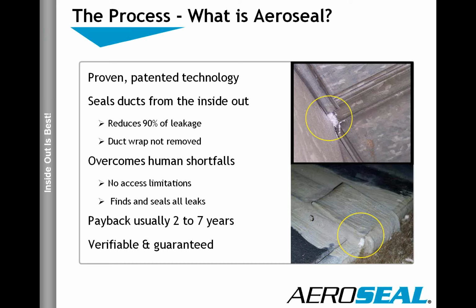It cannot miss a hole. By physics alone, it cannot miss. The question always comes up: can it seal it? Obviously, this is not nanomite technology. It's a vinyl acetate polymer. We cannot grow ductwork. So if we are actually missing a 2-foot section, true story here, a 2-foot section between the 23rd and 22nd floor, that's going to take some manual fixing. We can't grow it. Okay? So it overcomes all human shortfalls. Now, I believe that nobody goes out there and does a bad job, but we all make mistakes. And it is verified and guaranteed.